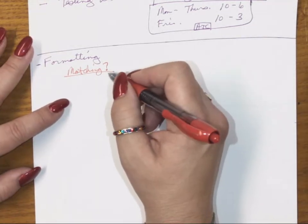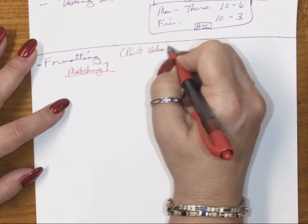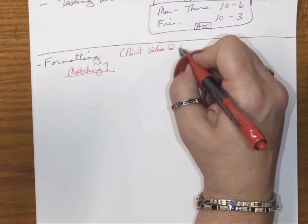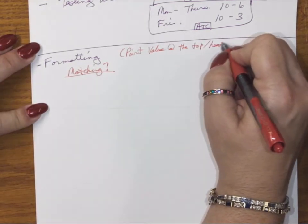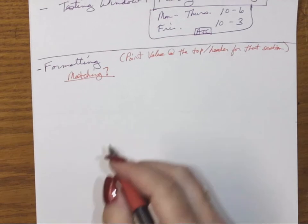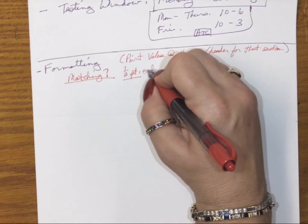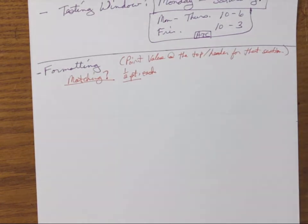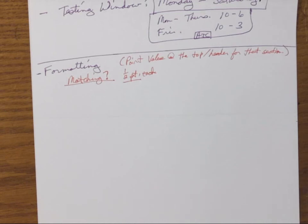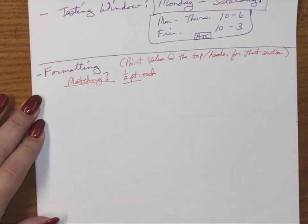Be aware on these things, a couple of things. I always put point value either next to a problem or at the top, the header for that section. So be aware that matching, for instance, are only a half a point each. So do not spend a huge chunk of your time working on matching problems, because there may be 10 matching problems on one page and they're only worth 5 points total. So don't spend the majority of your time there and then leave the proofs undone, because that's not going to make sense on your points, right? Okay, so there's a matching section.